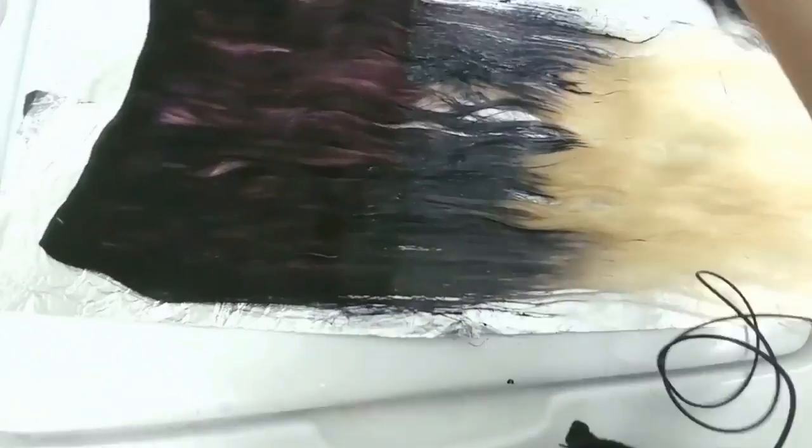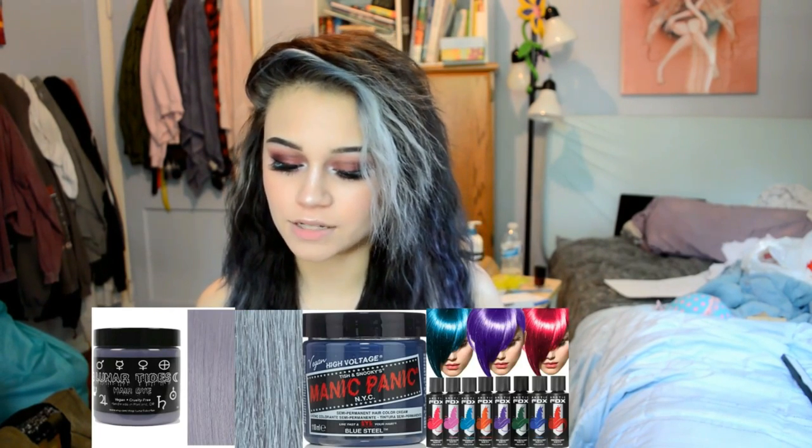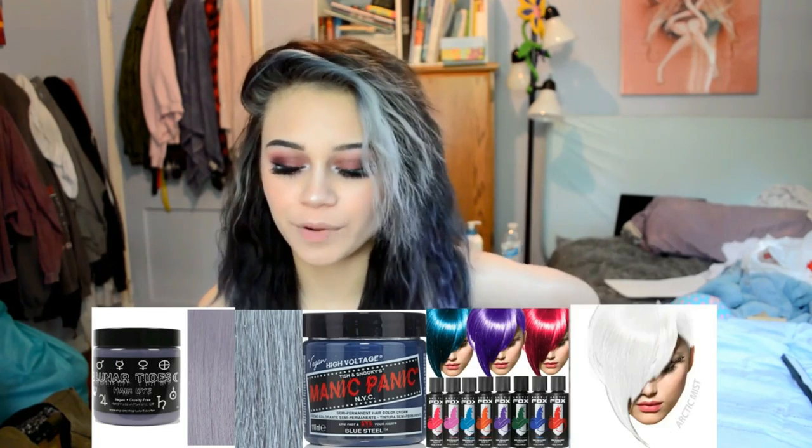I color melted the next color into it, which is the lighter gray. I called this middle section gray, and this bottom section silver, because silver is brighter and more metallic, obviously. The silver color is made of mostly Silver Lining by Lunar Tides, Blue Steel by Manic Panic, and Sterling by Arctic Fox, and a little bit of Arctic Mist Diluter, and I think I put in a little bit of conditioner too, because instead of Arctic Mist Diluter, you can use conditioner, the Pastelizer by Manic Panic, or Virgin Snow by Manic Panic.